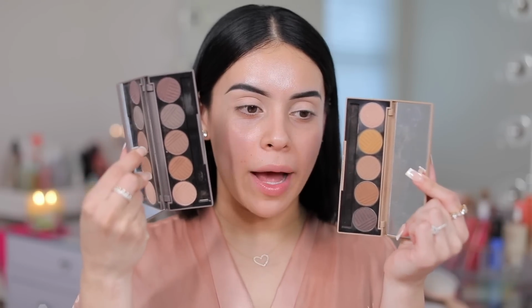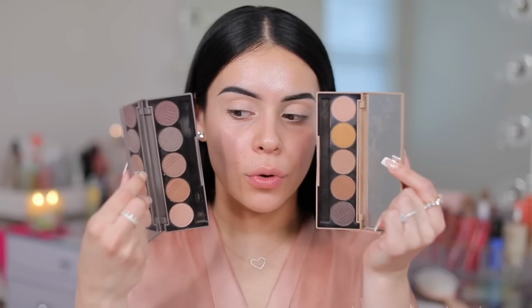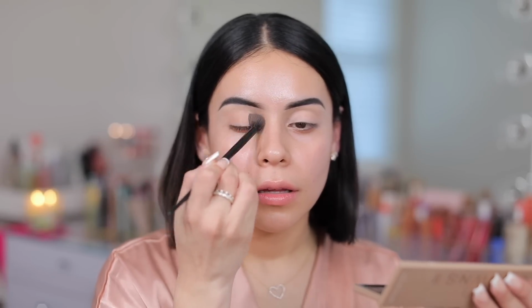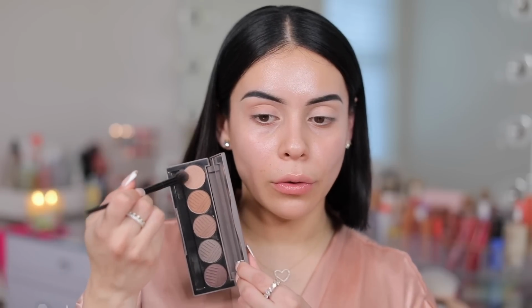This is the Pretty Cool palette, which is all matte cool tones, and then this is the Baked Browns 2, which is, of course, all warm tone shades. Let's start off with this palette first, and I'm gonna take these two transition colors, and I'm just gonna work those in the crease. I'm also gonna dabble into this transition color in the Pretty Cool palette too.